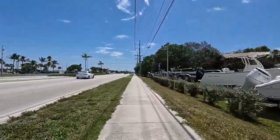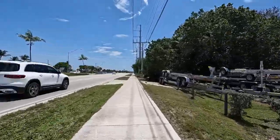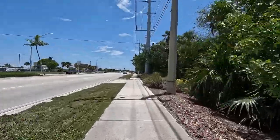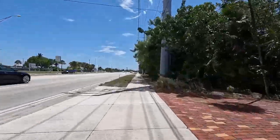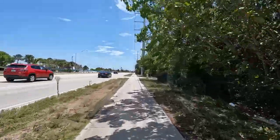So far I've biked 14.5 miles. Time is 5 minutes after 12. Average speed's not very high, 11.5 miles an hour.